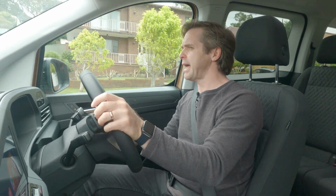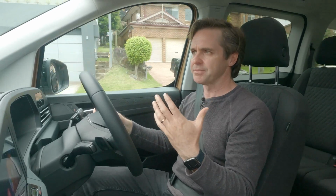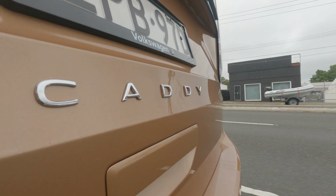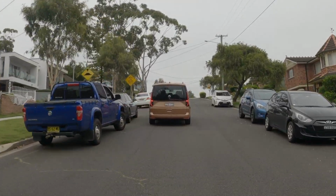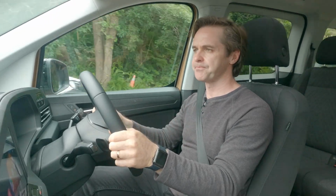That's on MQB, and it's very well regarded because pretty much any car that comes out on it is really good. And it turns out the Caddy is really good. It just doesn't feel like a van. And I think that is a really big achievement because it is a van.